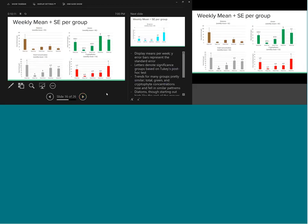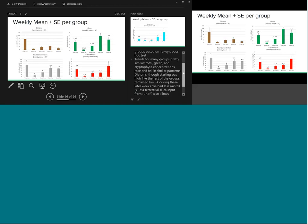Here we have data for the weekly means and standard error per group. The Y error bars represent the standard error, and the letters denote significance groups based on Tukey's post-hoc test. The trends were fairly similar for the total, the green, and the cryptophytes. They tended to rise and fall in similar patterns. The diatoms, however, did not. They started high like the rest, but then remained pretty low. And this was most likely because we had so little rain and water movement that they were most likely settling. And because we were just taking surface water samples, their populations wouldn't be reflected in our samples.